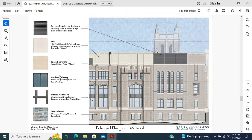So, lighting on the building, well, all the materials on the building, excuse me. Roofing. This is the stone and the clapboard. There's really only 3 materials.